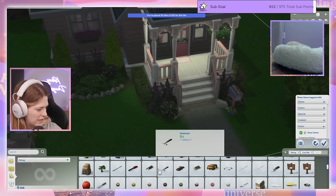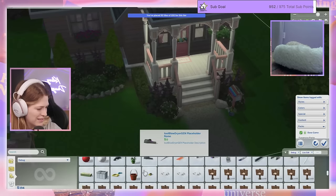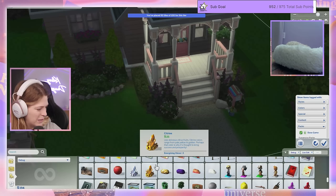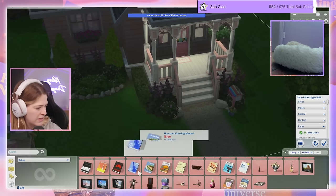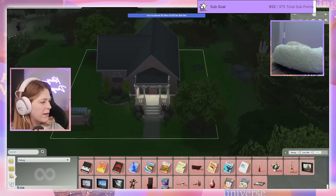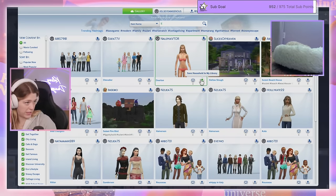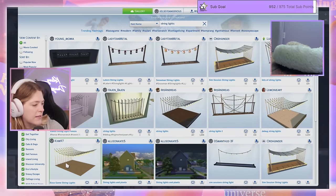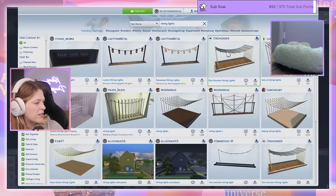So maybe that's one way to narrow it down. Look, a sword. Oh, and some scissors. I had no idea that you could find all these things in the base game. No, they didn't find them. Shoot. I couldn't find the lights, but we'll try to add more lights maybe later. Or you know what? The other thing you can do is string lights. If you look up string lights, you can find the base game ones, from the Sim Sessions. $450? No, it should be free.